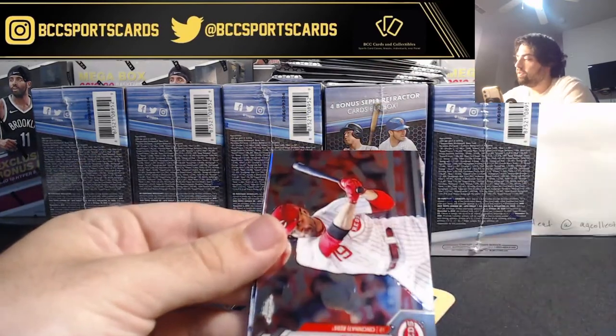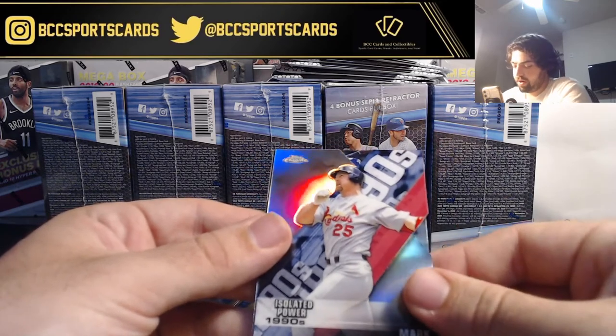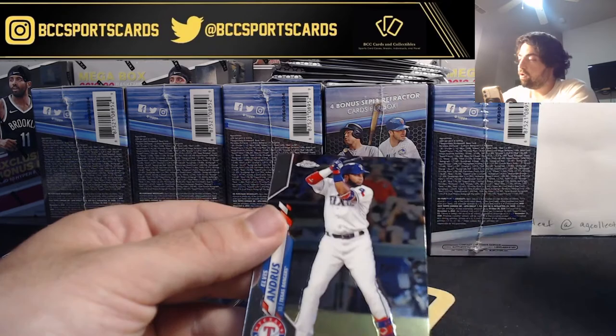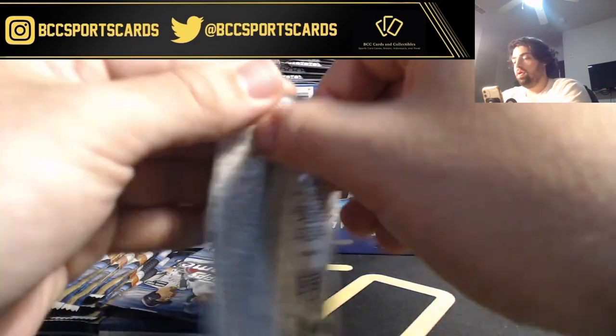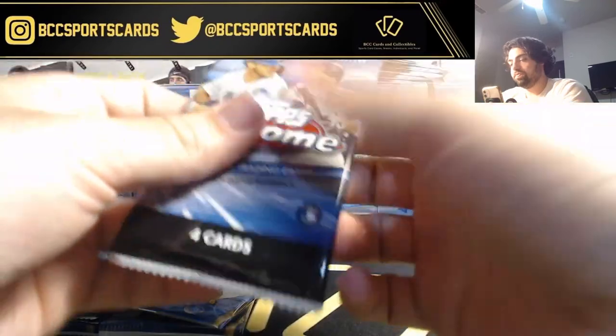Matt Chapman, Joey Votto, Mark McGwire. I was about to say their pitching is probably going to be their downfall, Andrews. Yeah, they don't have a great pen. That was pretty tough earlier today as a great example.